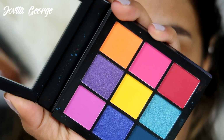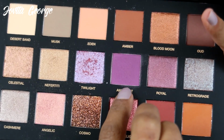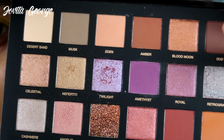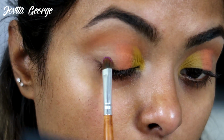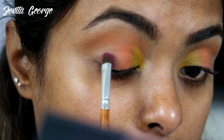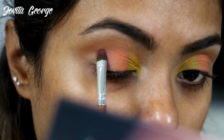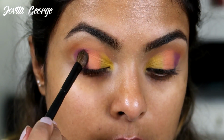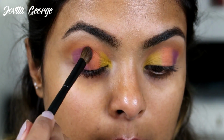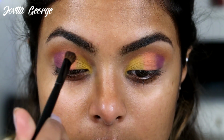This is more of a shimmery purple color, so I'm gonna pick up the lavender tone color from the Desert Dusk palette and see where we reach. Maybe we'll play with multiple colors to get the kind of result that we are looking for. Let's see. With a clean blending brush, now I'm gonna slowly blend these colors into each other.